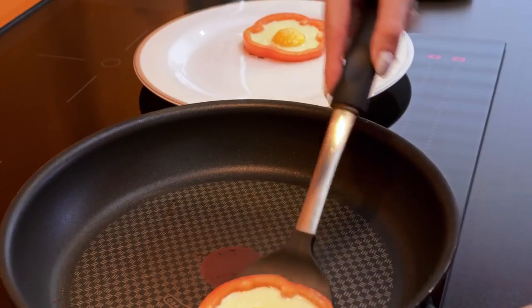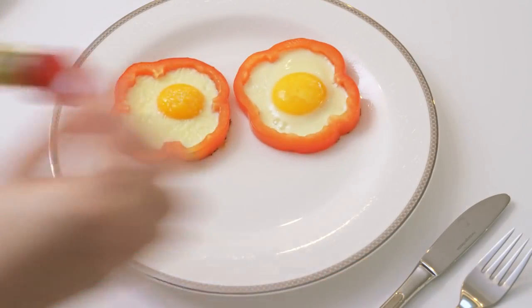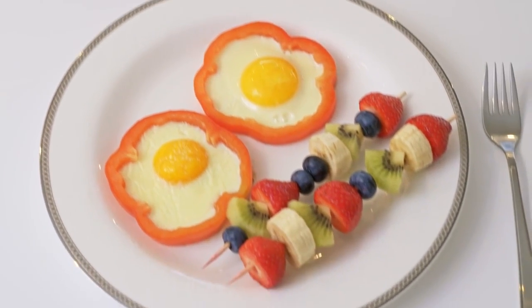Here you go! How adorable are these, and of course tasty and healthy too. I love them. When the eggs are done, carefully put them on a plate. And as a side, we have our pretty fruit kebabs. This breakfast is just delicious, nutritious and totally Instagram worthy.